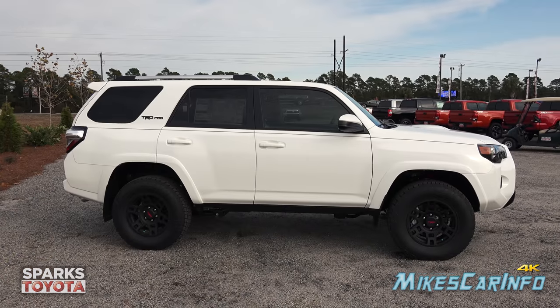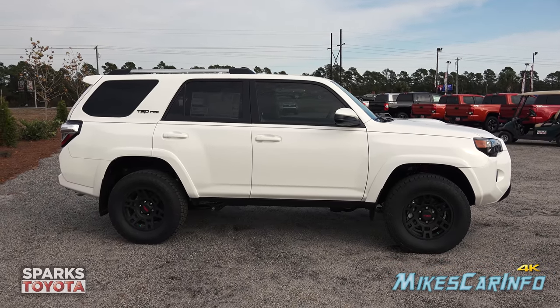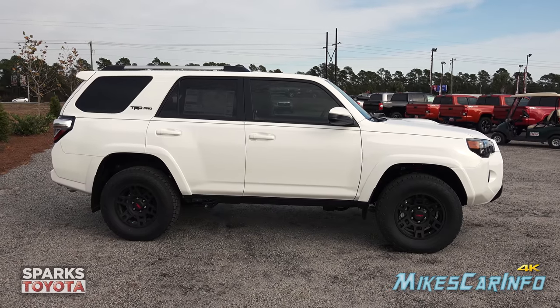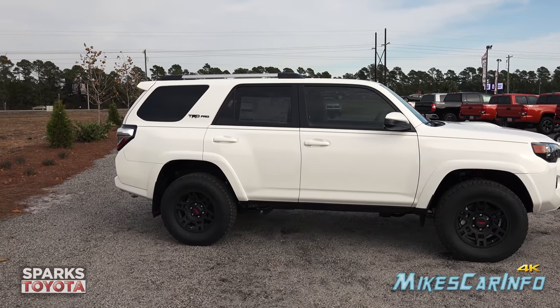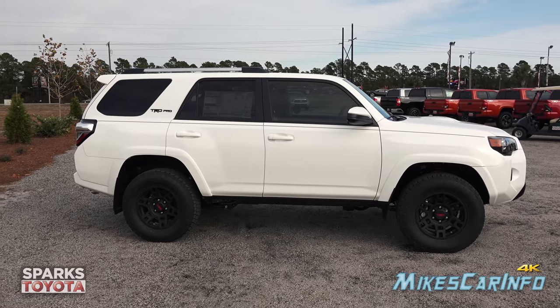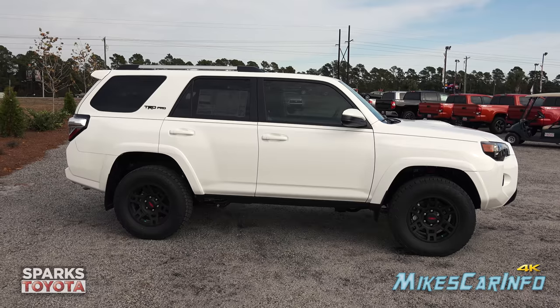Okay, so taking a look at the profile of the vehicle, of course it has the TRD wheels in a matte black with a red kind of popping through there. It also has red coil springs too, which I'll show you in a little while. So all the rear glass is privacy glass from the factory. Now the dealer has tinted the front windows up here to match the back, so that will not come from the factory.